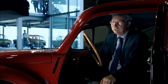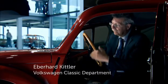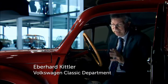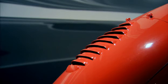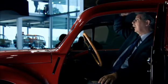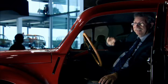In that time, we looked for this streamlined design to give the passengers enough space inside the car, to find enough space for the engine at the rear, and to give them enough space also for their heads. I'm very long, but I have no problem to sit in that car.